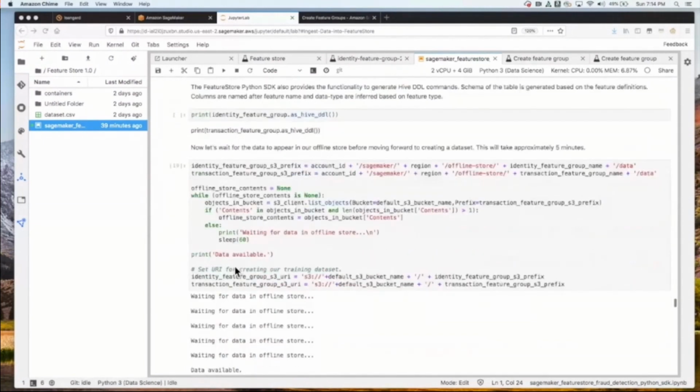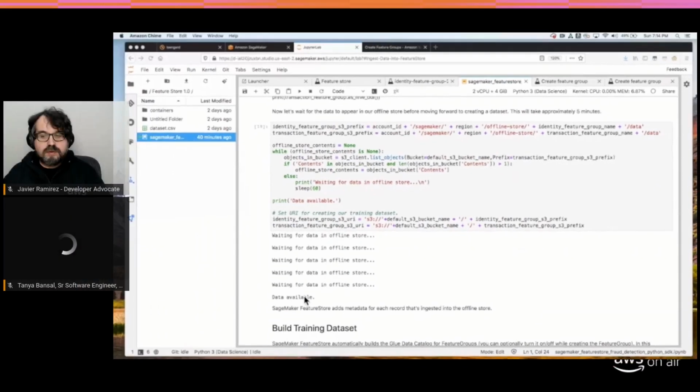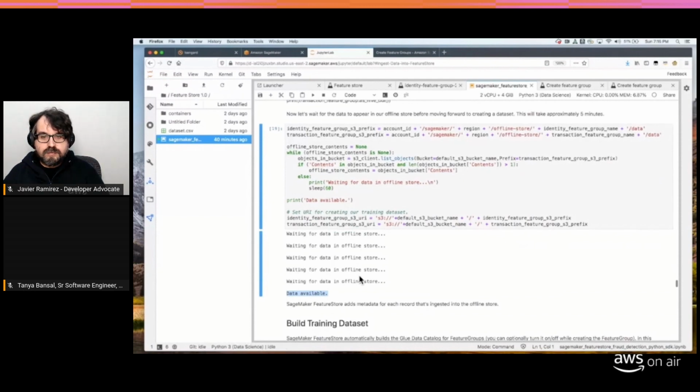Once this data is ingested into the online store, you will have to wait for up to 15 minutes for this data to appear in the offline store. Here I've already executed the notebook, and we see that this data has now been written to the offline store, and it is available for us to start training the machine learning model.